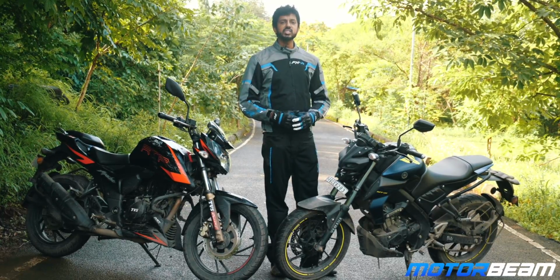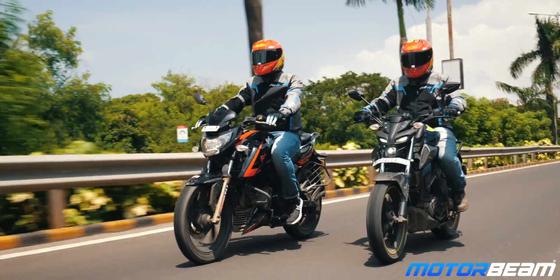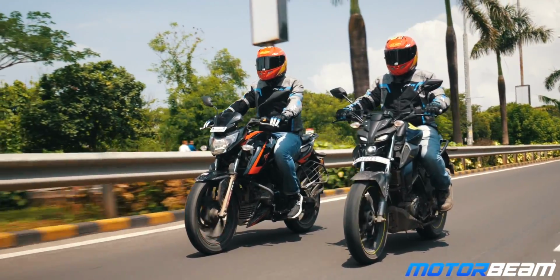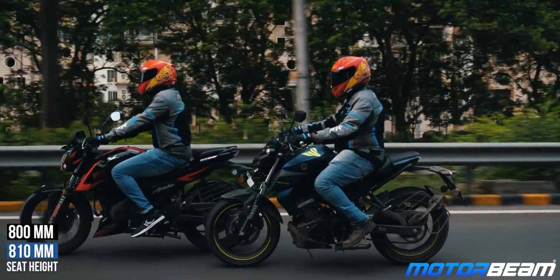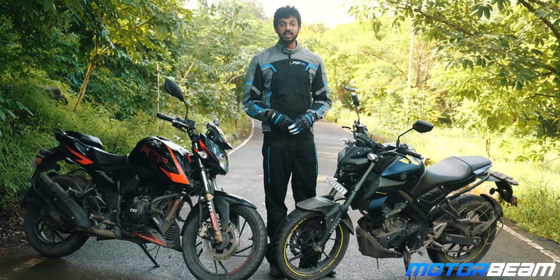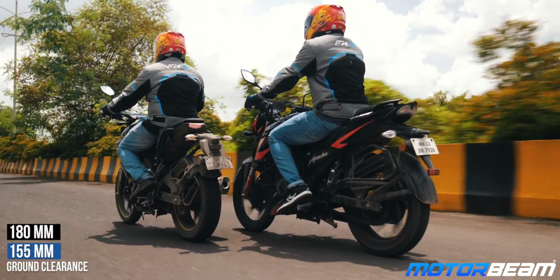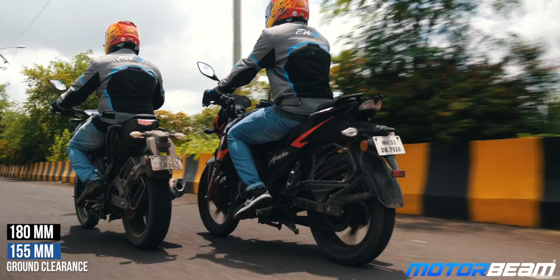While the MT-15 is a very compact motorcycle, tall riders will still be more comfortable on this motorcycle when compared to the Apache because this one gets rear set pegs, meanwhile the Apache gets center set pegs. Although the riding position is slightly leaned in on this motorcycle, on the MT-15 you sit upright, piloting a handlebar, meanwhile the TVS gets a clip-on.